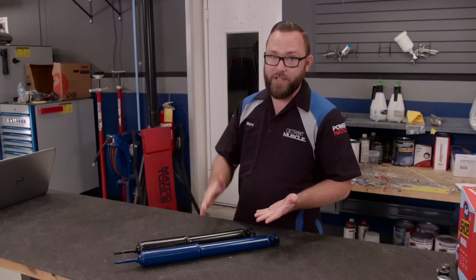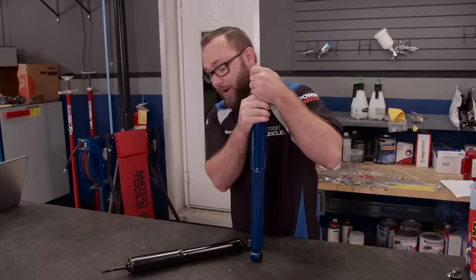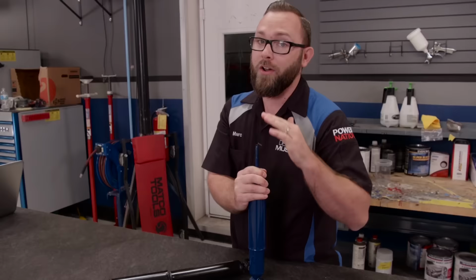And another thing with this one, if you compress it all the way down, it's actually still going to be too long and it won't let our car lay out all the way like we want it to. So, while we ordered these.